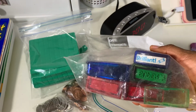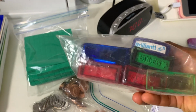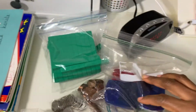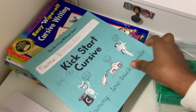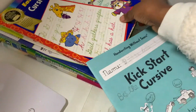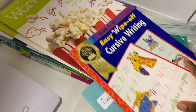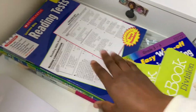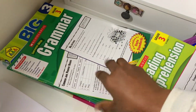Her teacher gave her those green count-ons. These are stamps to remind her how brilliant she is, superstar when she does a great job, especially with her work. Cursive writing, they don't do enough of that in the school, or they probably don't even do it at all. So I wanted to make sure I implement that in her learning for myself, because I learned that when I was growing up, and I think it's nice to know how to write so cursively, so pretty.